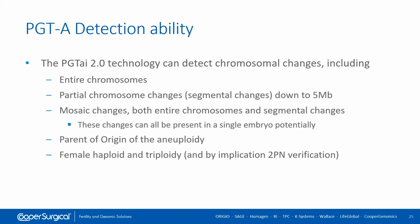PGT-AI 2.0 can detect whole chromosome changes, which have always been done. But now we can get down to 5 megabases with high accuracy, and whilst we're talking about PGT-A today, this is obviously very important for PGT-SR, the structural rearrangements, which often involve small telomeric segments. We can also detect the mosaic changes, as I've said, and the parent of origin. What this doesn't say is what we can't detect, and this is equally important.